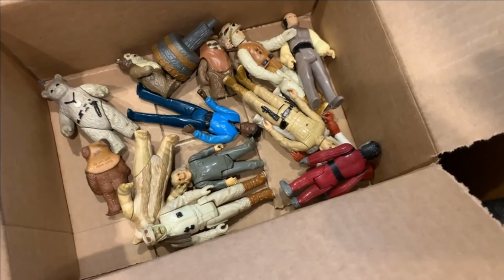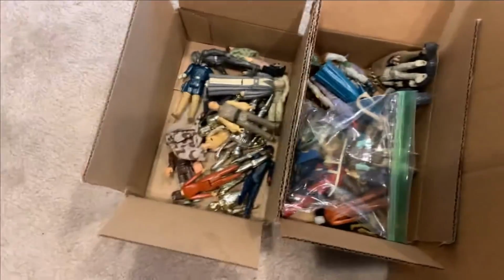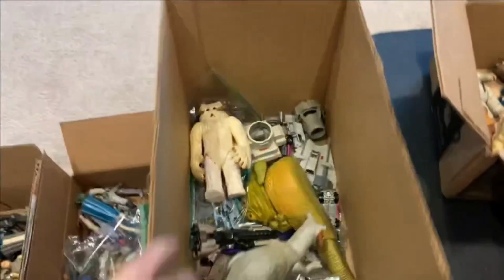So, if you take a look in these boxes, these are Star Wars figures. Now, I've got them separated into multiple boxes here, but they all came in one big giant box that said Star Wars on it. Didn't really have any idea what good stuff was in there. It was an older gentleman, and I asked him how much did he want for the Star Wars figures, and he said, "Make me an offer."